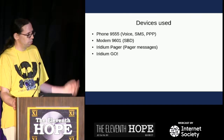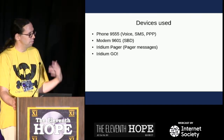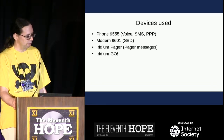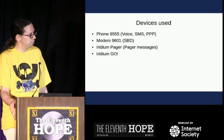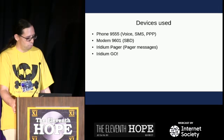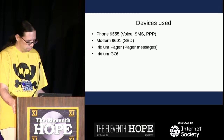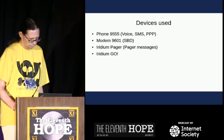The devices we used for all this reverse engineering were basically an Iridium phone for voice, SMS, and PPP. They are quite expensive, but you can rent them. We have the SPD modem. We had an Iridium pager lent from someone, and the Iridium Go, which is basically an Iridium to Wi-Fi adapter. You can do internet over it, but with 2.4K, it's really, really slow.